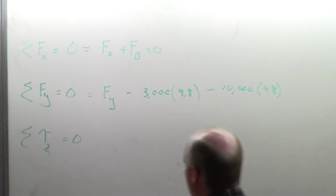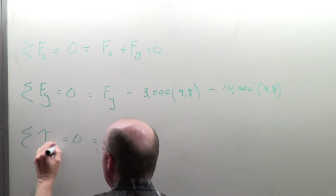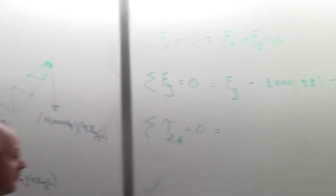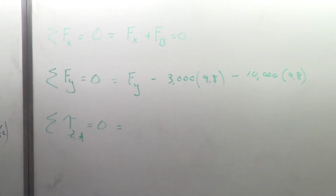And so my third equation is the torques. And again, need to pick an axis. I'm going to pick the point A because that means that I get no torque from these guys, and now I can get the torque from these other ones. Why don't I do the torque from the weight of the crane? How far out, then?